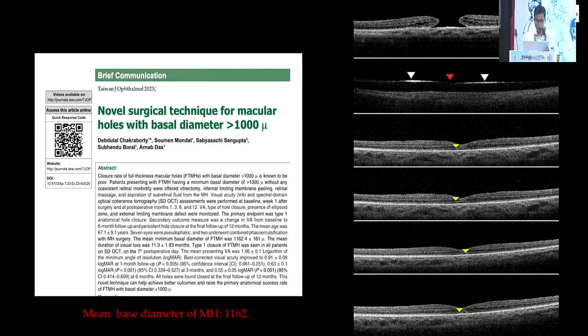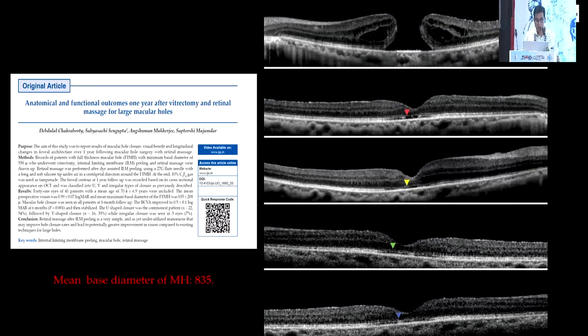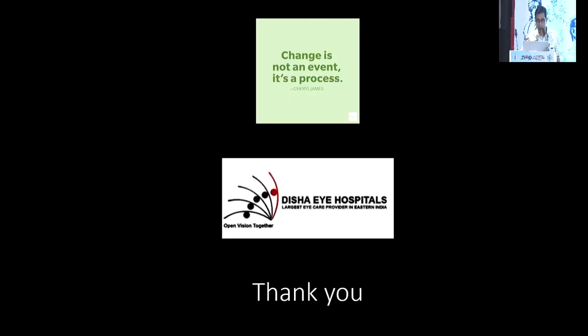Just to mention, in the second publication the mean macular hole base diameter was 1162 microns, and in the initial publication it was 835 microns. We've also checked MFERG, which will be coming up in a subsequent publication, hopefully, if it gets published, and also checked 24-2 and 10-2. We didn't really find much difference compared with the normal inverted flap that we do. Thank you.